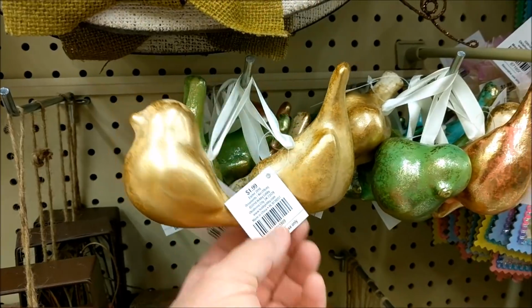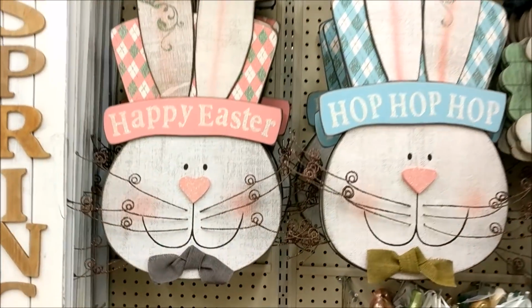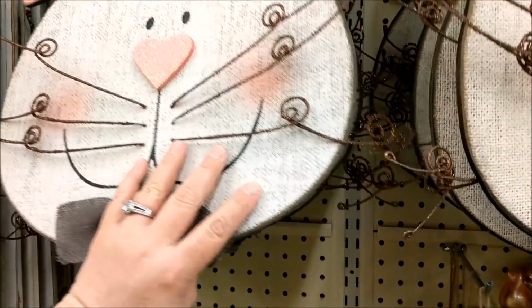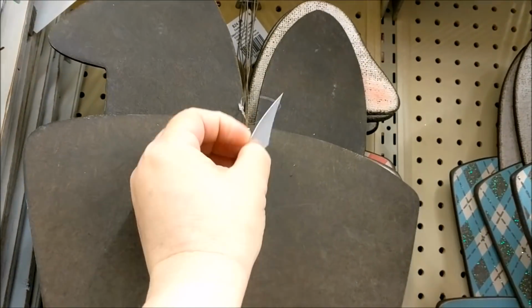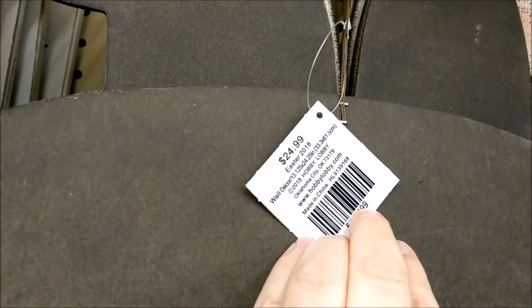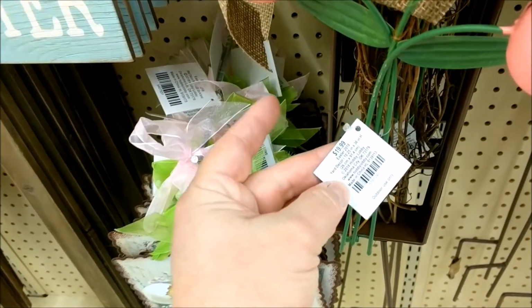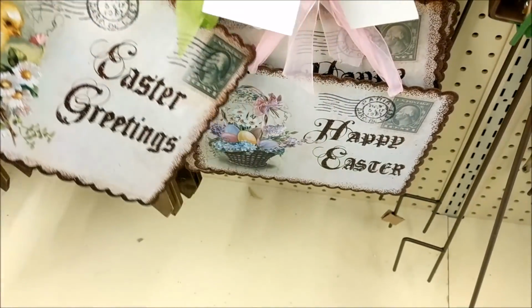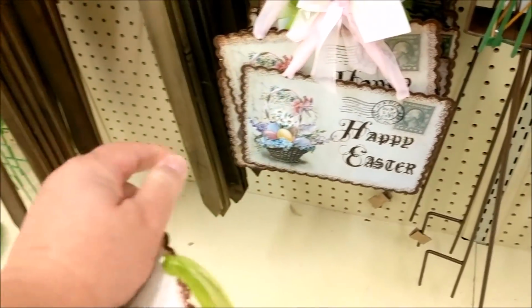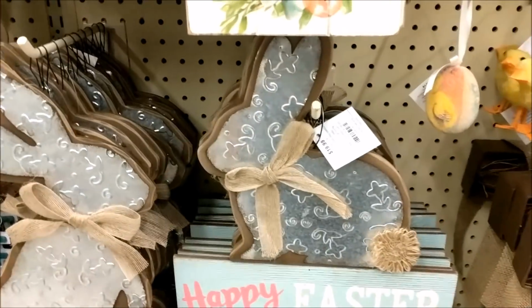At first glance, I thought these little birds were eggs, but they're actually little birdies. Now these are quite heavy, and I was checking for the price and to see if they had easels. They do not. They're just hanging pieces for $24.99 in the blue and pink. These are probably my favorite every year. I have never picked one up, but I just love this look of the old-fashioned, almost postcard look.